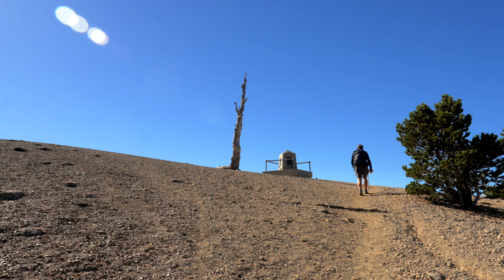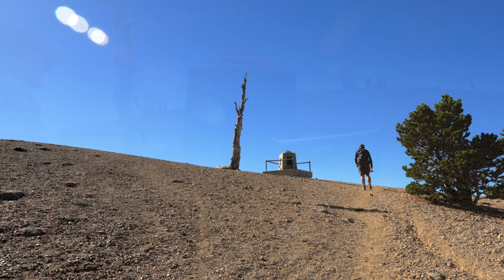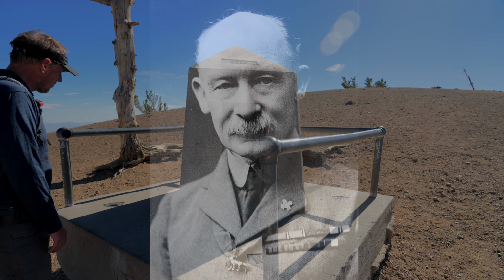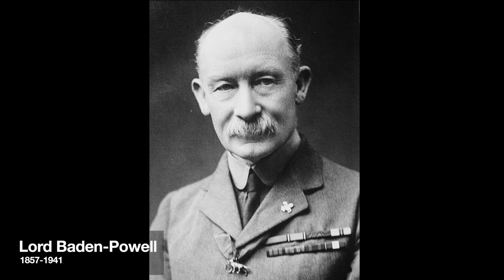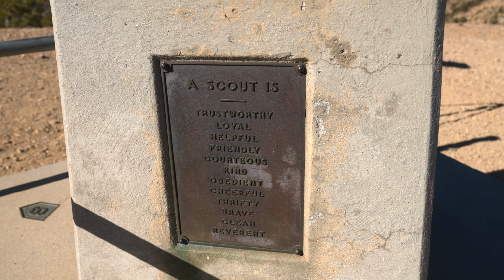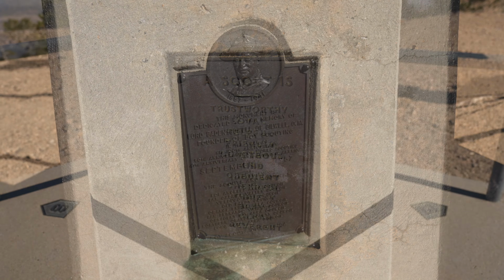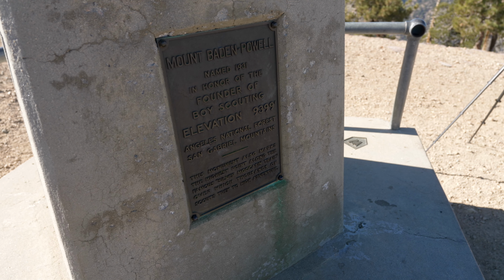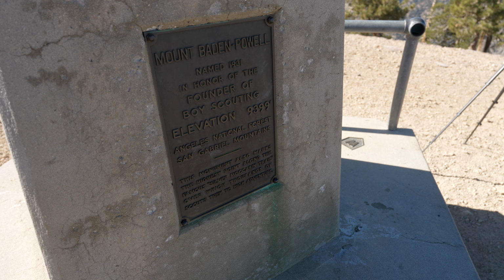This was set up, I believe, in 1957 by the Boy Scouts, including Wally Waldron, to honor Lord Baden-Powell, who was the founder of the Boy Scouts. But it's a neat monument. It's got the directions on there, some of the mottos from the Boy Scouts, and a little bit about Baden-Powell. I don't think he actually visited here. I think he did visit the United States, but I don't think he was actually in the San Gabriels. Correct me if I'm wrong in the comments if you know anything about it.